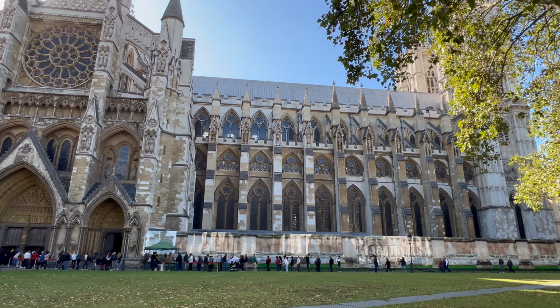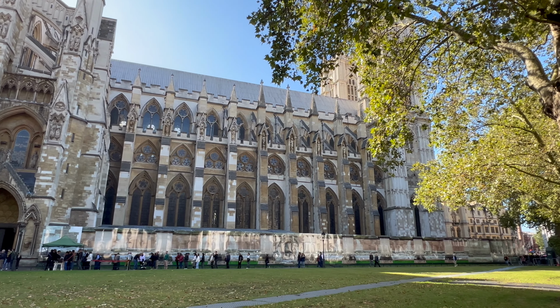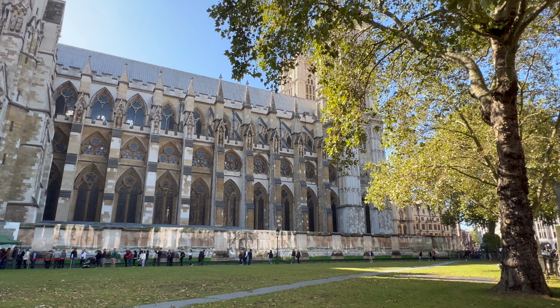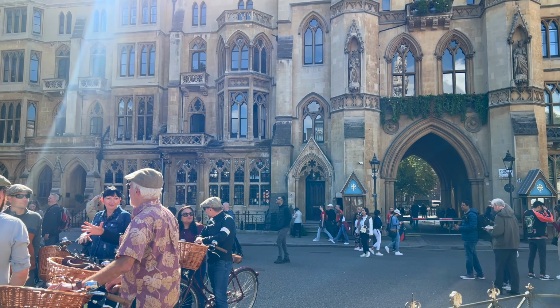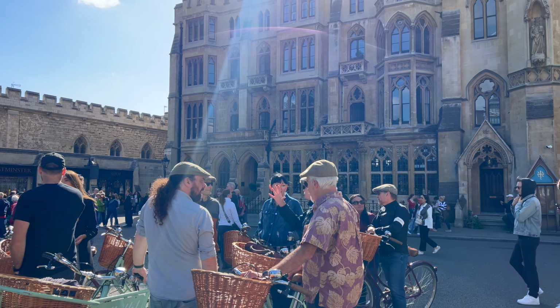The history of Westminster Abbey dates back over 1,000 years. It was founded in the 7th century by St. Dunstan, but the current structure was largely built between the 13th and 16th centuries. The Abbey has played a central role in the religious, political, and cultural life of England and the United Kingdom.